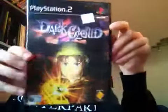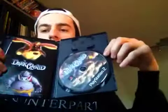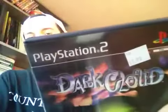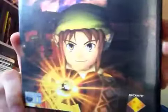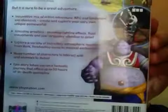And then the other two were very cheap. The first one was Dark Cloud. I've already got a copy of this, but this one was complete with a manual, which is backwards, but yeah. And it's completely mint. And it was, I don't know if I already said the price, $1.99. And I think it looks like Sony's version of Zelda, with the Link looking guy with a green hat. And then on the back as well, it does look very Zelda influenced.